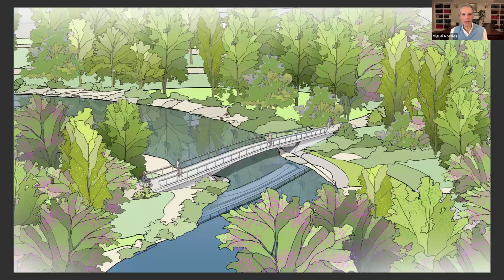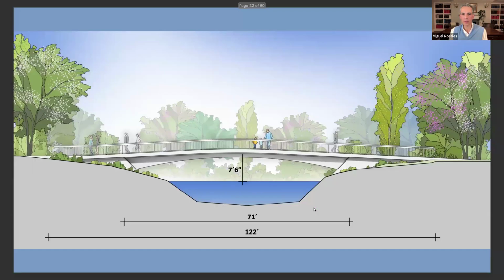This is a similar concept to the bridges that exist right now, but it's done in steel instead of concrete. It's a much longer span, and it's 10 feet wide. In this case, we're doing a beam, a steel box system that will cross the entire waterfront, the entire river. It has a span of about 70 feet, but altogether it's about 122 feet. So it's considerably longer than the other two bridges that exist there.